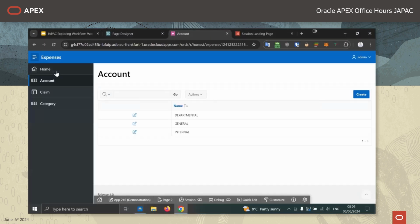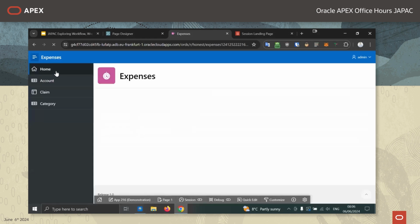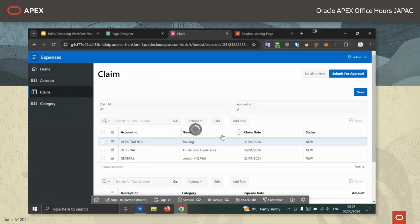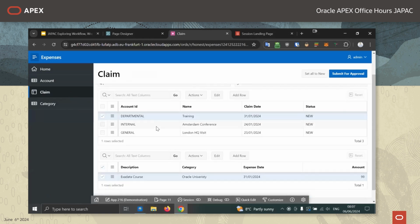Okay, and this is my application. So I've got my homepage, my account. So I've got 3 accounts. These are very simple: department, general, internal. And I've got this claim as well. So I'll go into this in a bit more detail later, but it's a very simple master detail interactive grid.